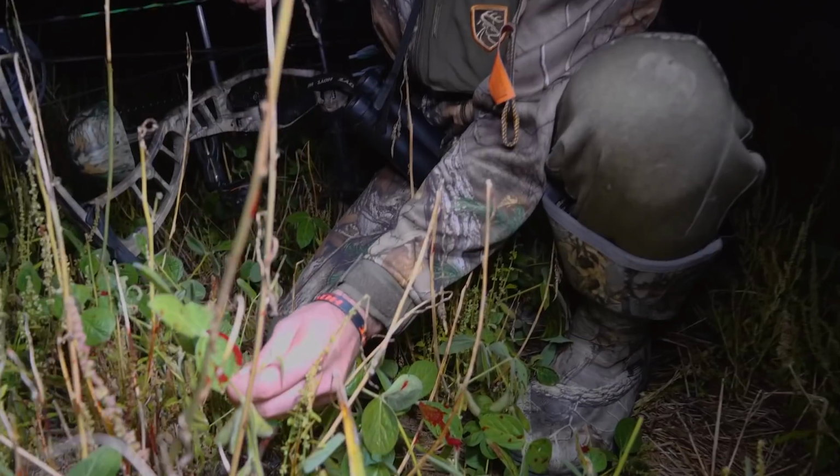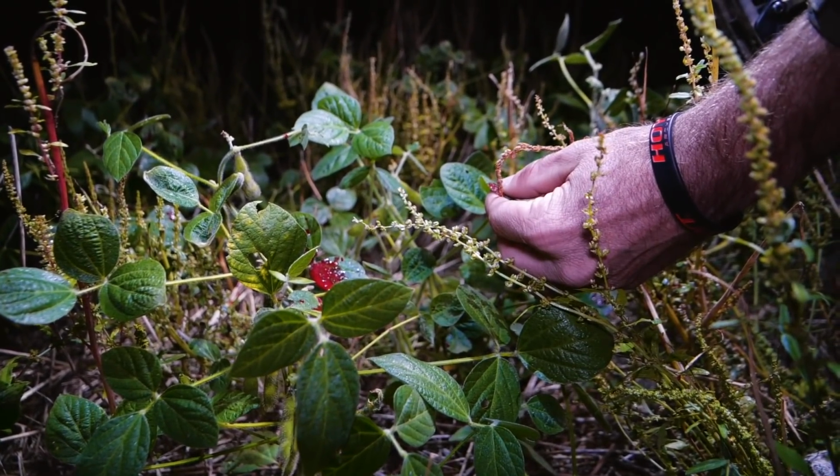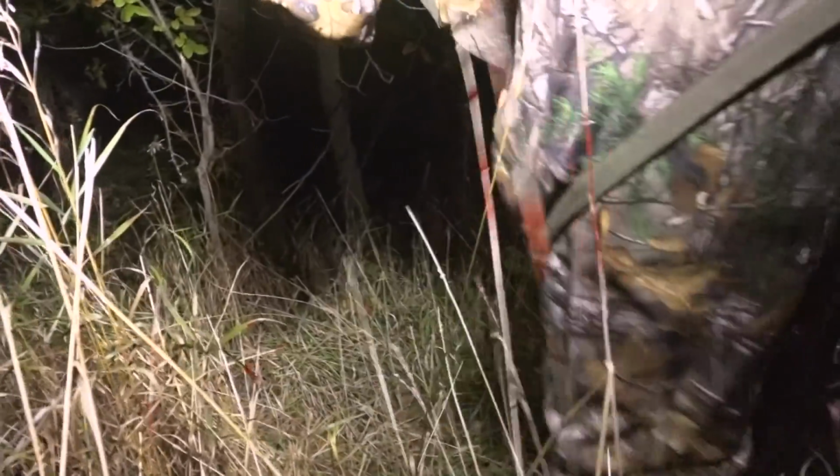Well, we just got back out here where we stopped earlier, where we tracked him about 150 yards to the wood line here. Went back and reviewed the footage. Looks like I've hit the off shoulder. So we're gonna ease our way in here and see what happens. All right, here's blood.